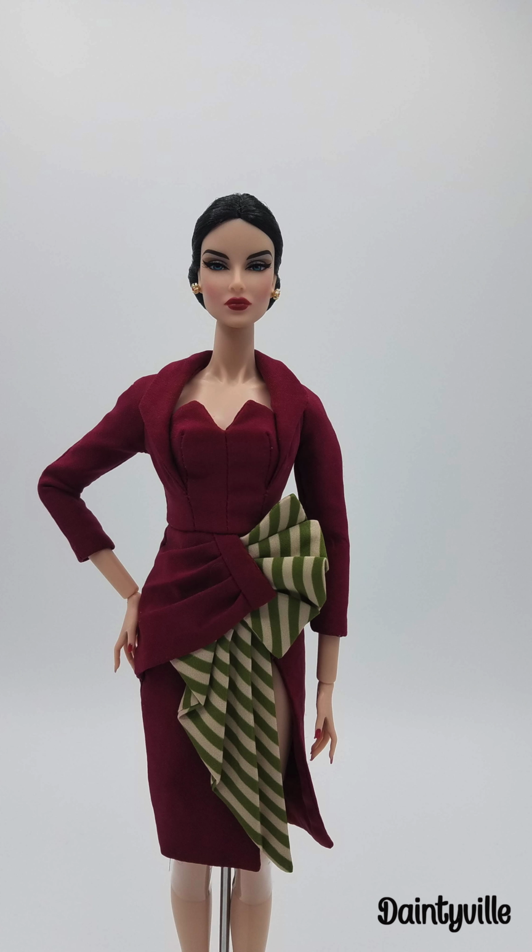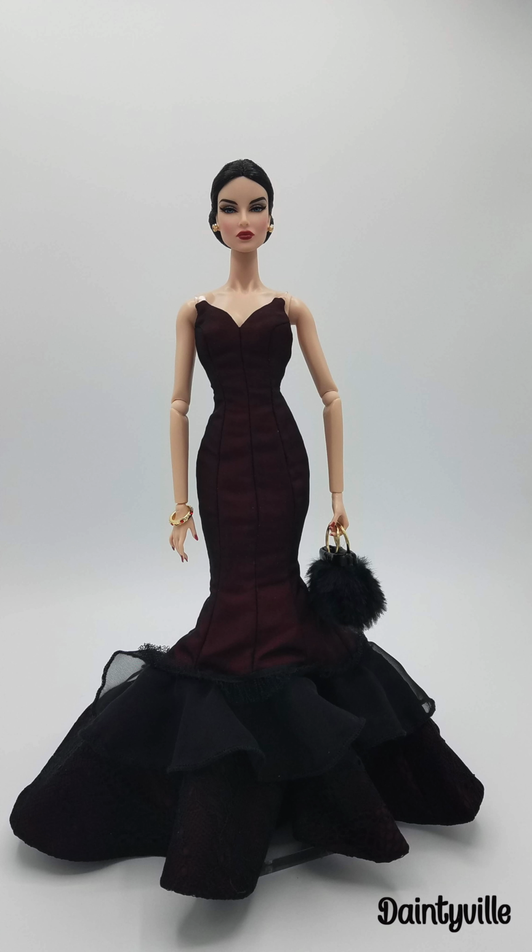Glamour Puss's outfit matches her lipstick perfectly. Elise's dress and her jewelry look great on her. I love the purse with this outfit.